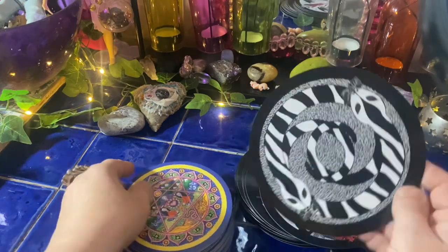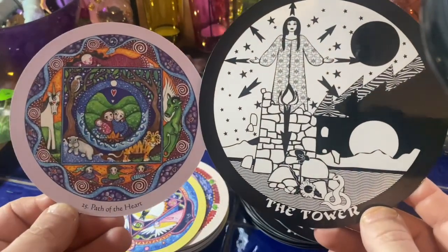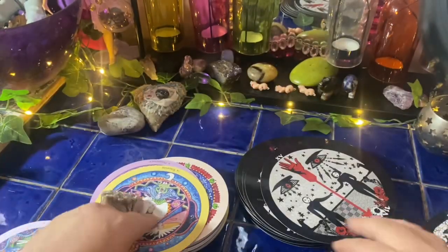do it? Let's just have a look at the backs. These might be nice with a black and white central card and all these colour cards around the edge. The Tower with Path of the Heart. Oh my goodness me, I love that.